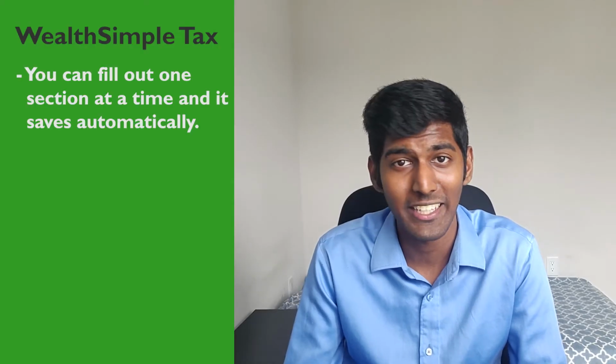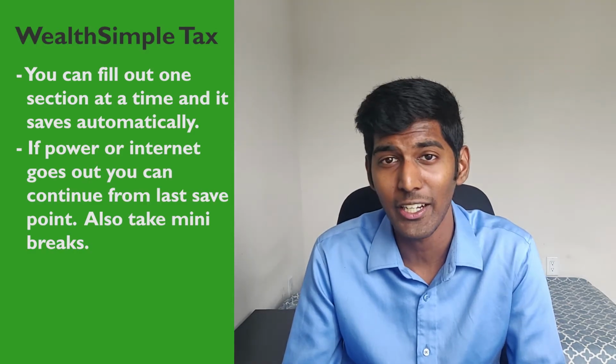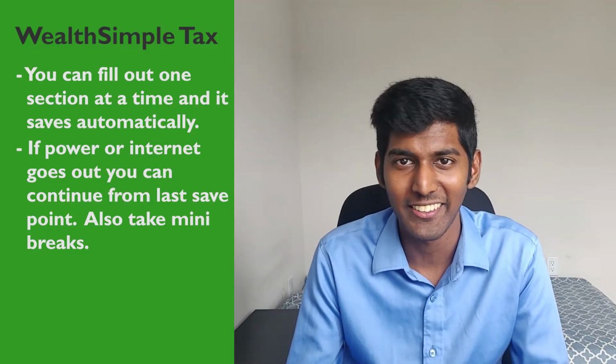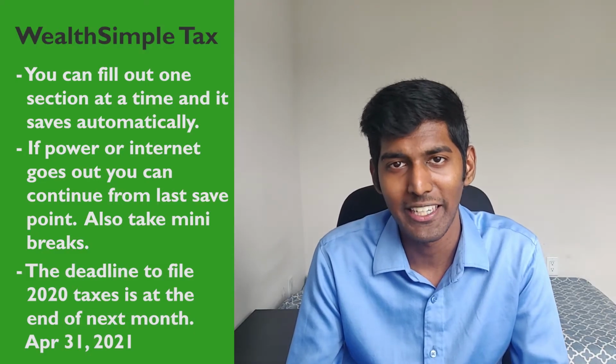You can fill out one section at a time and it saves automatically. So in case the power goes out or the internet goes out, you can continue from your last save point and you don't have to restart the entire thing. You can also take mini breaks and continue later. The deadline to file your individual taxes in Canada is at the end of next month, April 30th.